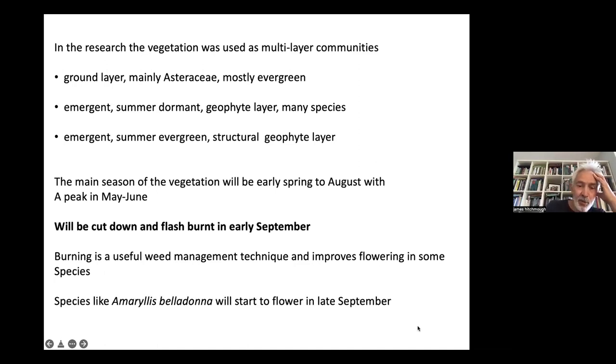So this is sort of things we were doing. And the first species to kick off would be things like Amaryllis belladonna, which would kick off in late September. And then the show would go on through the winter months, and you can push these things to about May, June in the UK climate. And after that, it begins to look a bit sad.